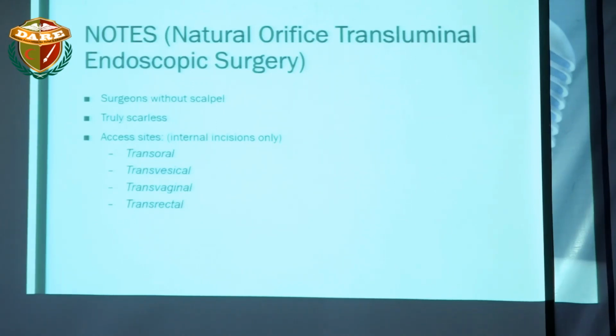So the access sites which we use usually are the transoral, transgastric, and up until now we have performed transoral thyroidectomies, transgastric cholecystectomies as well, and transgastric gastrojejunostomies or enterostomies also. The transvesical procedure, as we all know, the TURP which we do is also one of the transvesical procedures, but there is more to it. We can also access the abdomen through the bladder. Transvaginal is the most widely used, but it is limited to females, and through it we can gain access to the abdomen as well as to the liver and also to the stomach. Transrectal is the same, but it has a high risk of infections due to the unprepared bowel flora and everything.